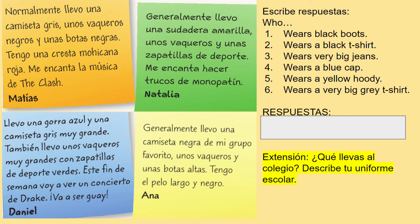So hopefully you will have done colours and you may have done them in year 7. But you can always look up these words, remember, if you need to. So let's look for the word black, which is negro. Let's have a look through. We can find that Anna talks about negra, which is quite similar, but she's talking about a camiseta negra. That's not boots, is it? Camiseta is a t-shirt. So it's not Anna.